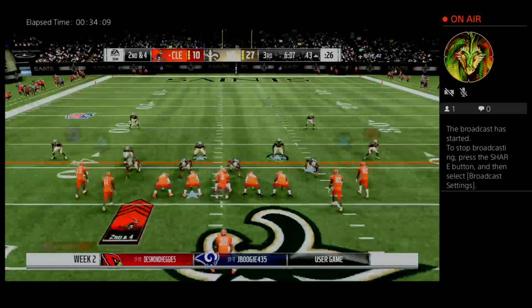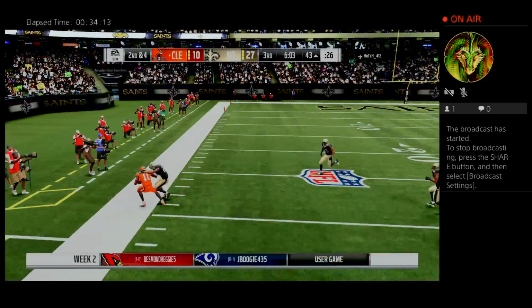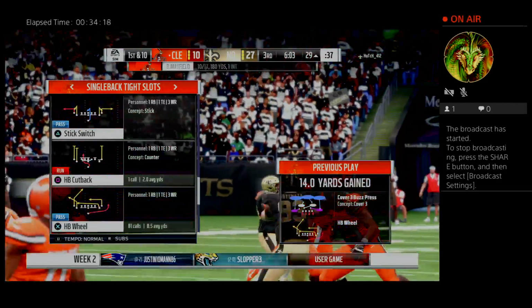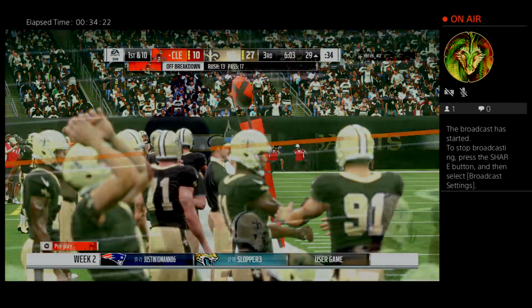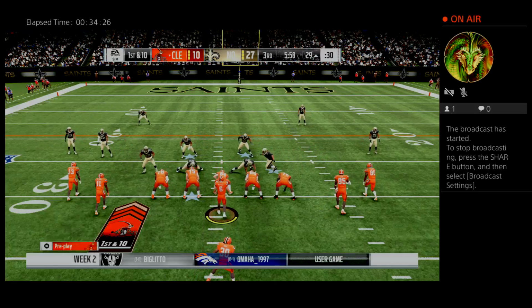Now let's go. Please. Mayfield. That is caught by the former Gator Antonio Callaway. 14 yards, and it's a Cleveland first down. This quarterback now 10 of 17 throwing the ball. He's got a 1st and 10.